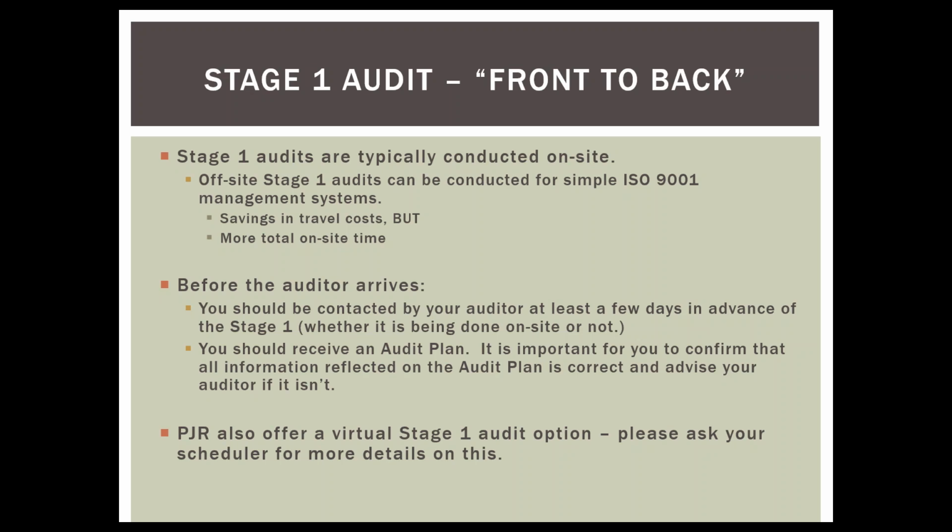Now, before the auditor arrives or before the audit begins, if you're going to be doing an off-site or virtual audit, you should expect to be contacted by your auditor at least a few days in advance, and you should expect to receive an audit plan. Even for a simple Stage 1 audit, you should definitely expect to receive an audit plan. And it's important that you confirm that the information on the audit plan is correct and advise your auditor if it isn't, because the auditor is working, of course, from information that was provided by us, and we're working off of information that we got from you. So if something on the audit plan isn't right, we need to fix it.